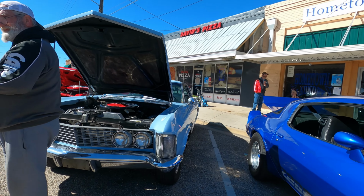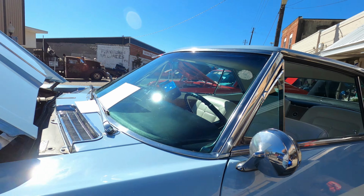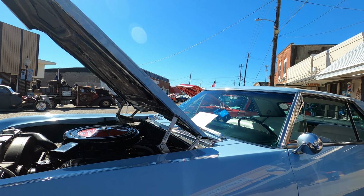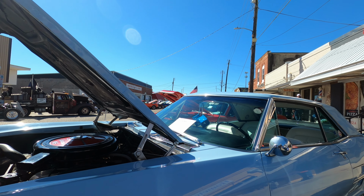How you doing? Looking good. The interior is all original. All original? And it's a 64 Buick Riviera with 35,000 original miles. No kidding. Wow.